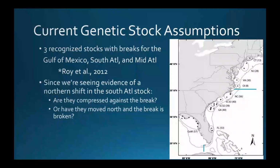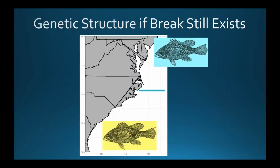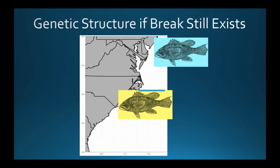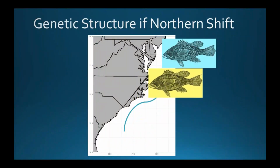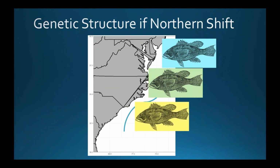Since we're seeing evidence of a northern shift in the South Atlantic stock, we want to know, are they pushing up and compressing against that break at Hatteras, or have they actually moved north and the break is broken? This is what things would look like if the break still existed. We have a southern stock in yellow, a northern stock in blue. So maybe they're pushing up past or right to the break at Hatteras. But if there is a true northern shift, then we'll see those fish actually going past that break. And potentially, we're looking to see if there's even mixing between the 2 stocks. Traditionally, there's a little bit of an offset in the spawning season between these 2 regions, so we don't know for sure if we'll actually see that mixing or not.